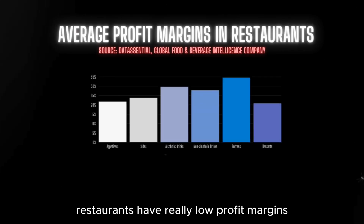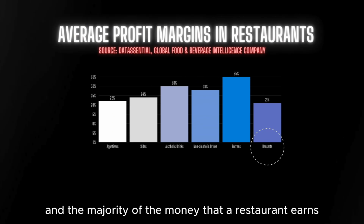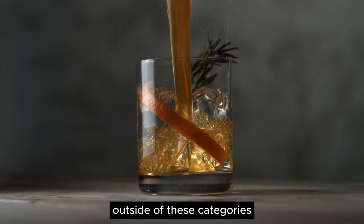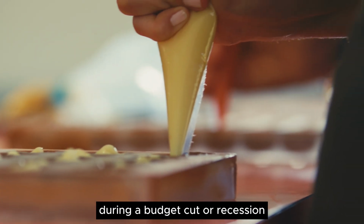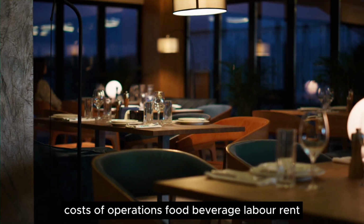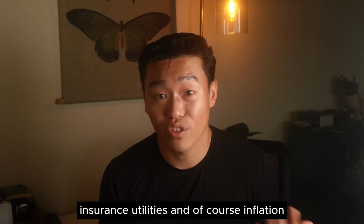Restaurants have really low profit margins, which really vary depending on what type of restaurant the owner has, and the majority of the money that a restaurant earns is from entrees as well as drinks. Outside of these categories, your profit margin is relatively low. Pastry chefs are often the first ones to go during a budget cut or recession. This is also compounded by the increased cost of operations: food, beverage, labor, rent, insurance, utilities, and of course inflation.